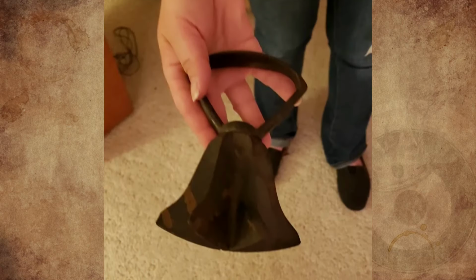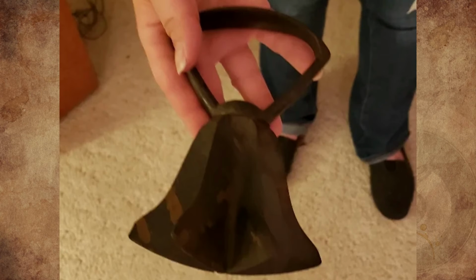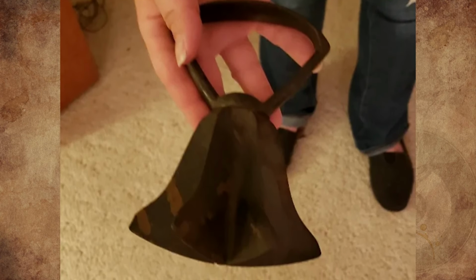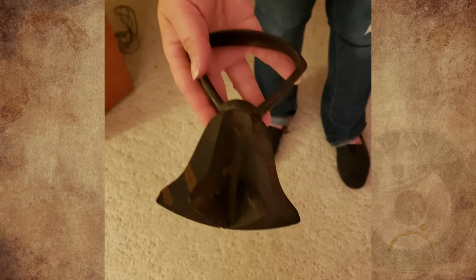What is this thing I found in my late grandma's house? It measures 5.5 inches tall and 4.5 inches across the bell-shaped section. The handle is cast metal and has no maker's mark of any kind. Do you have any ideas about it?